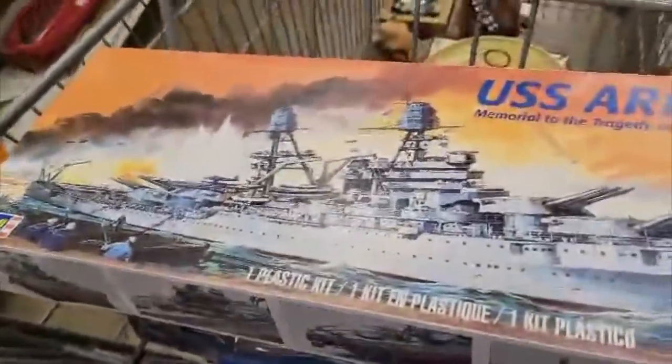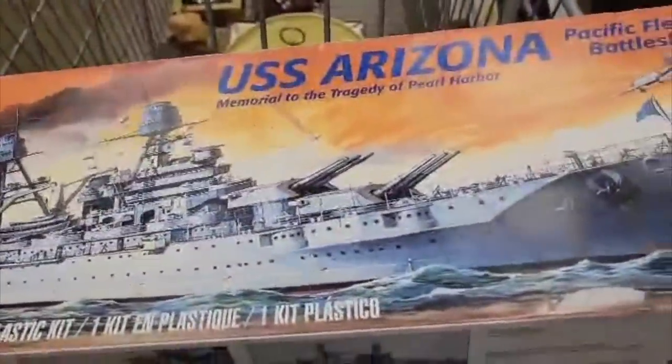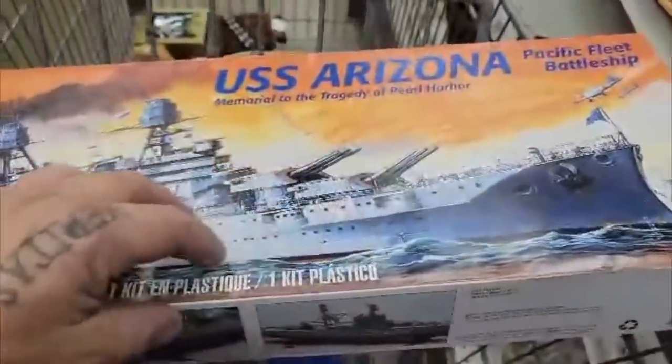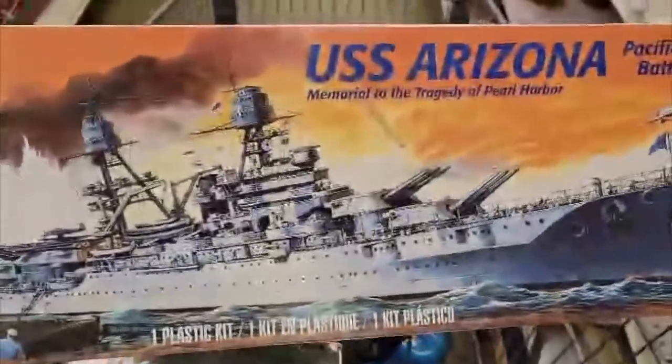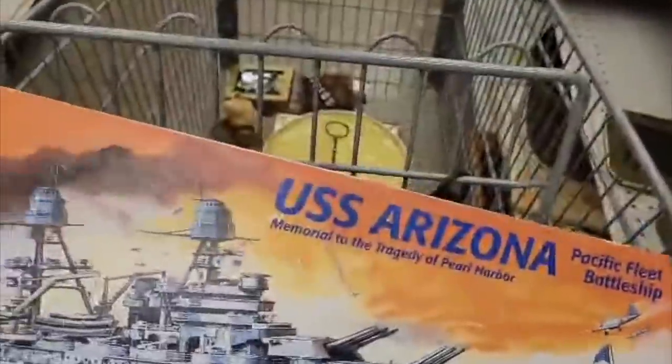This is great. I feel like I can get at least 20 or 25 bucks out of this model. Some of the comps, depending on which packaging. Now this one's the Memorial to the Tragedy of Pearl Harbor, so this is actually the better packaging that I was finding. So I'm confident that if I stuck this in the booth, I'd have no problem, or even online, getting a good price for it. So for $2.99, yeah, that's definitely going home with me.